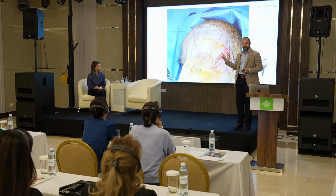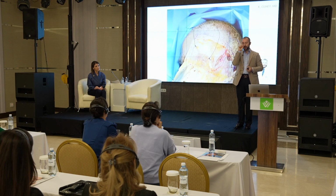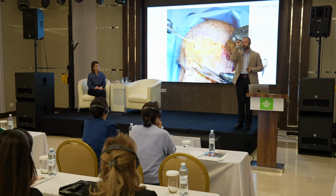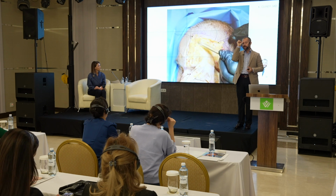So I will show the arteries. The arteries come at the rim level and go up. You can see supraorbitalis and supratrochlearis. Supraorbitalis, you can also feel the notch here. This is supraorbitalis. More medially, supratrochlearis.